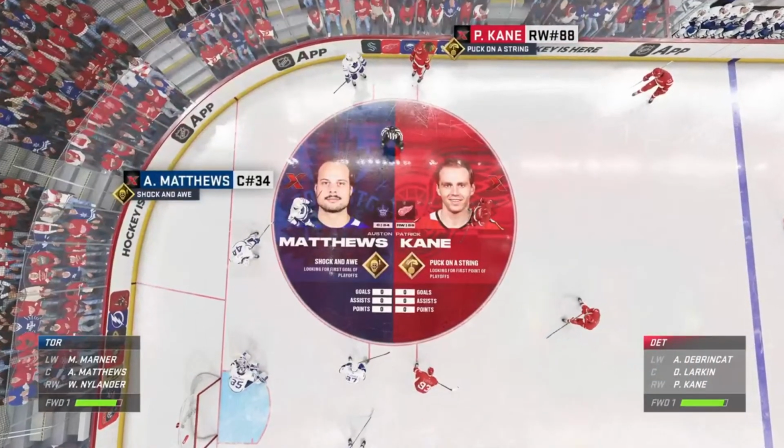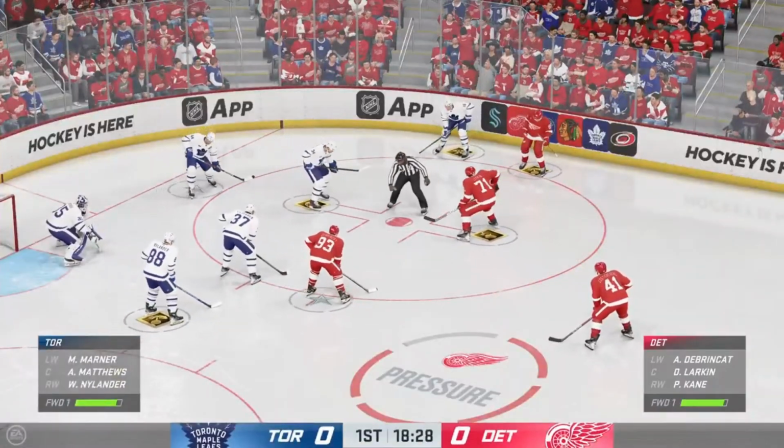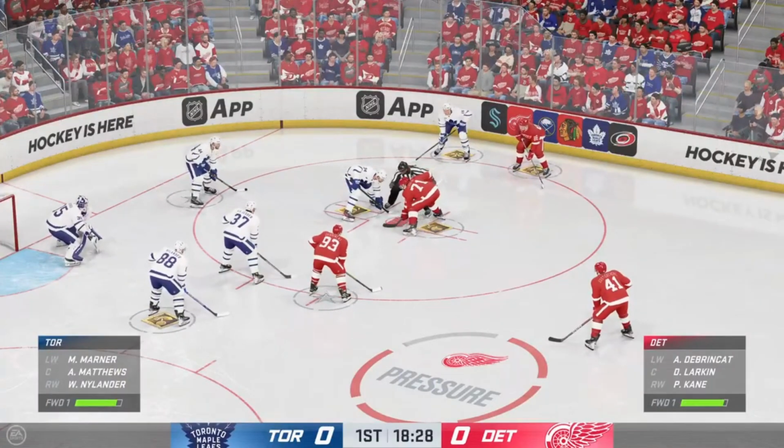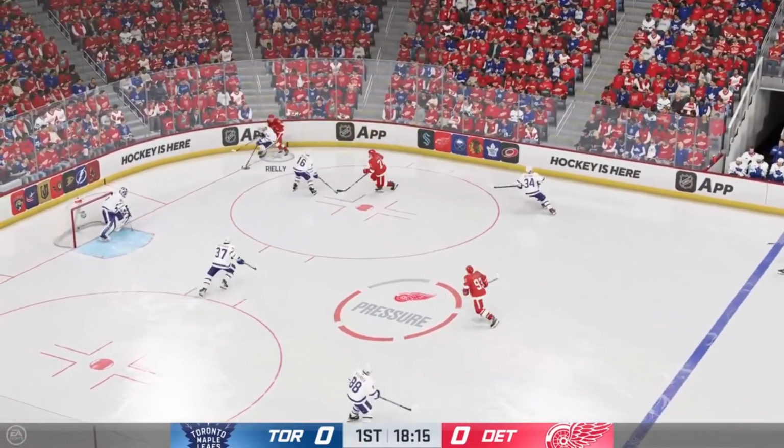Matthews can outwit the defense with a nice move, then finish the play with a quick shot. That's his shock and awe zone ability. Kane's great at getting by defenders by deking them out with his puck on a string zone ability.